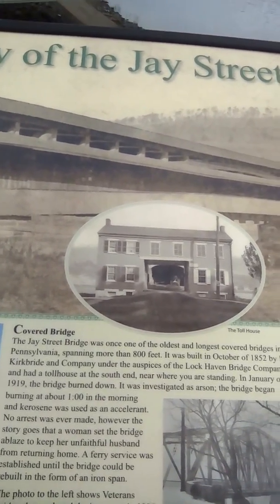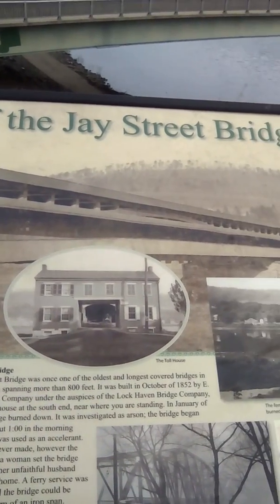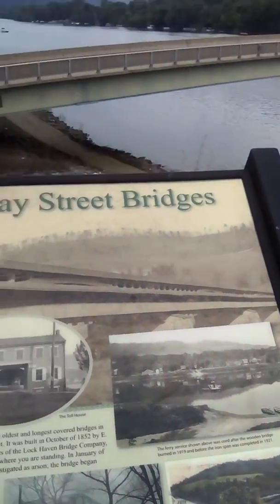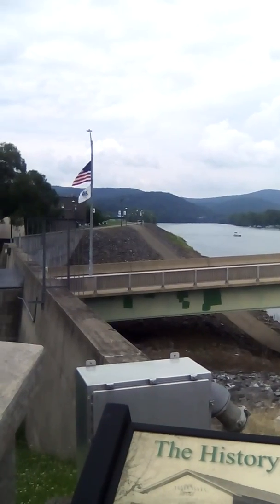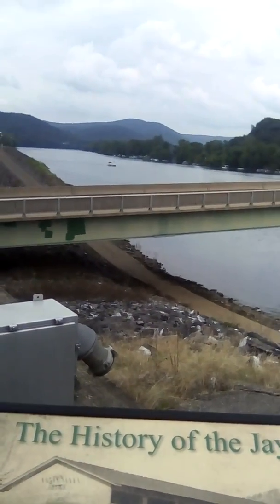The photo to the left shows the veteran bridge that replaced the iron span in 1986. The J Street Iron Bridge is shown on the south side of the river. And right there is what I showed you before, coming from the other side. This project, hopefully you can see that.